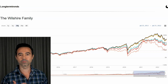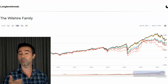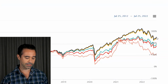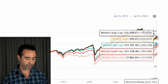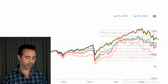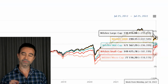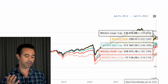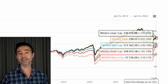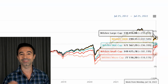To show you how this works and why some people like to do this, there are different time periods where specific styles of investing outperform the others. So for example, if you were investing in large caps, which is this black line here, you would have done better than if you had invested in the red line, which is the small caps. So over this 10-year period going back to 2012, you would have had about a 255% return if you had invested in large cap stocks. If you had instead invested in small cap stocks, you'd have only had 149% return. So you have a much bigger return if you had invested in large cap stocks.